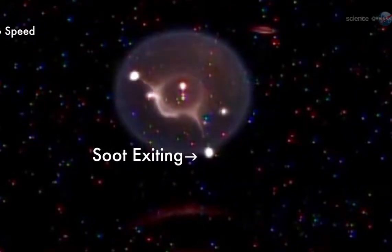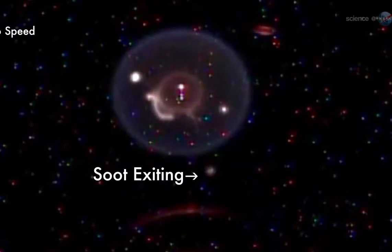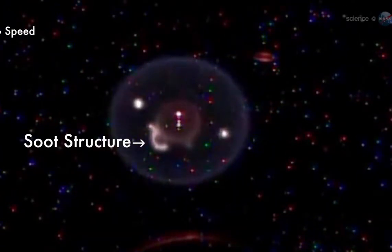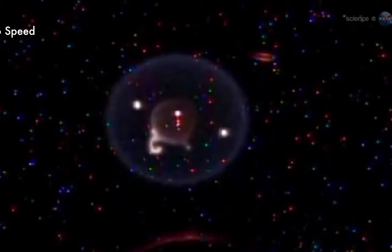"At one point, a blob of soot punctures the flame sphere and exits. The soot that exits fades away as it burns out. There is also an S-shaped object inside the sphere. That is another soot structure," he says. "The jellyfish phase is closely linked to the production of soot."